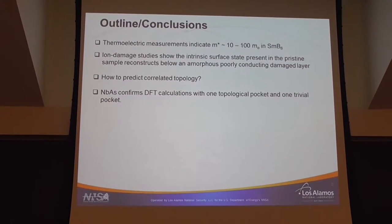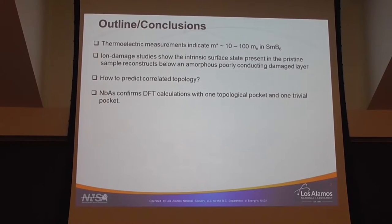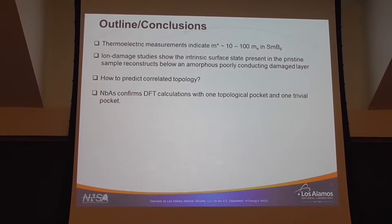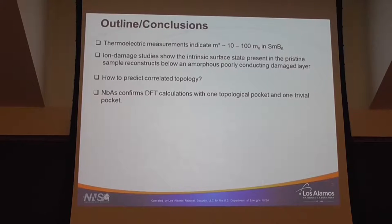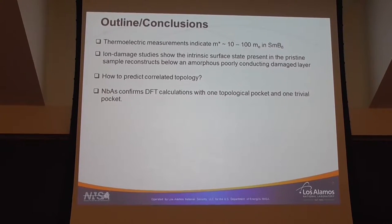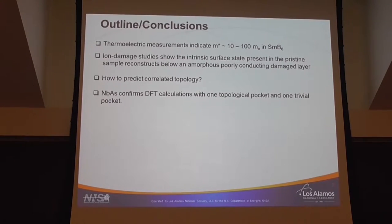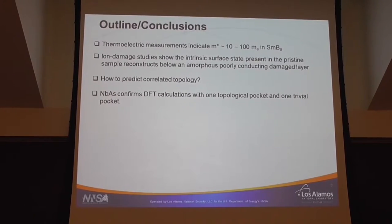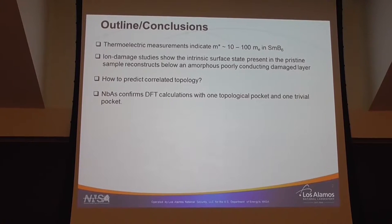Okay, so the outline, as well as the conclusions of this talk. I'll have four separate topics that I'll try and cover today. One, we'll talk about our thermoelectric measurements, which reveal a fairly heavy surface state in this material, and this is the work by Yong Kang. Subsequent to that, we'll talk about ion damage work on samarium hexaboride, which seems to reveal that we get an amorphous conducting layer as a consequence of the ion damage.